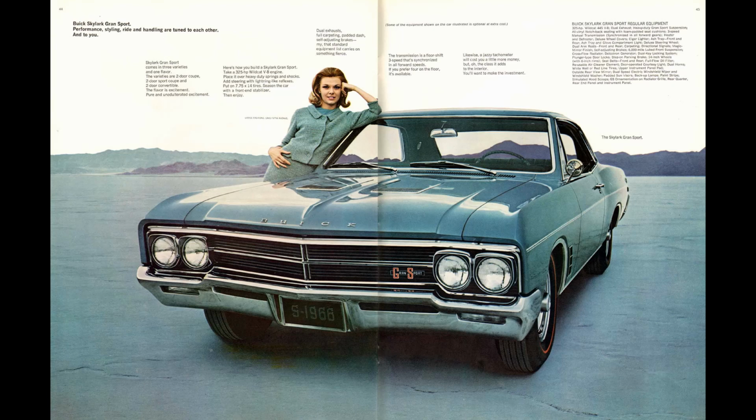This will be the last year for the old Nailhead 401 and for the 2-speed automatic in Buicks. Both perform very well and are rock solid reliable. There was a 4-speed manual available, but most Buick buyers opted for the automatic. Although potential power via hot rodding the 401 is not comparable to the other engines here, stock out of the box, the Buick is right there with them.